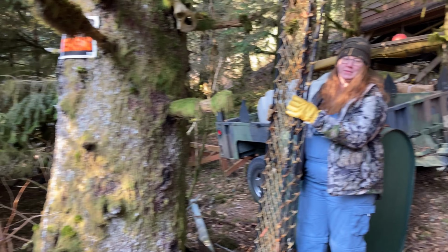So here's the camper truck. You can see we got it under a tarp because, well, it rains a lot here and you're always trying to take care of stuff. Now we're gonna go over here where we're gonna be building our new shed.